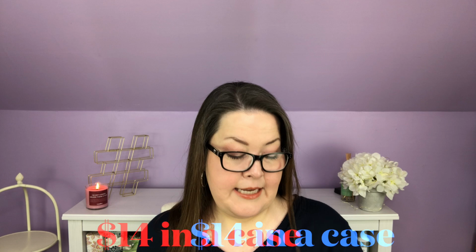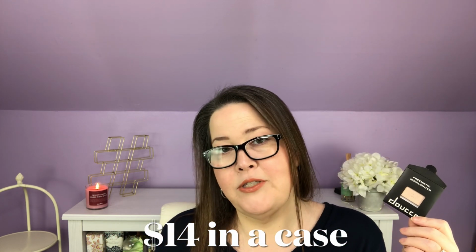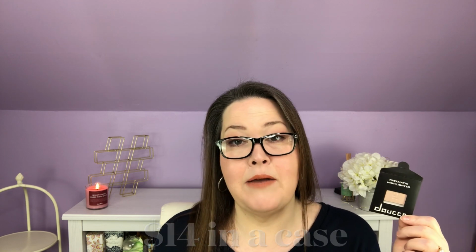For samples, I got the Nanette Lepore Perfume Sample, the IT Gel Moisturizer, the Douce Chromatic Highlighter, which in all fairness, I don't know how much this is. This isn't on my list. It's not something I was supposed to get, but I find it really hard to believe that in the Ultimate bag, they sent me an uncased, no, I don't believe this is full-sized.